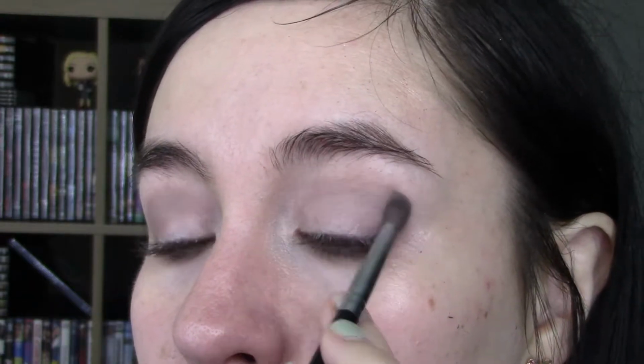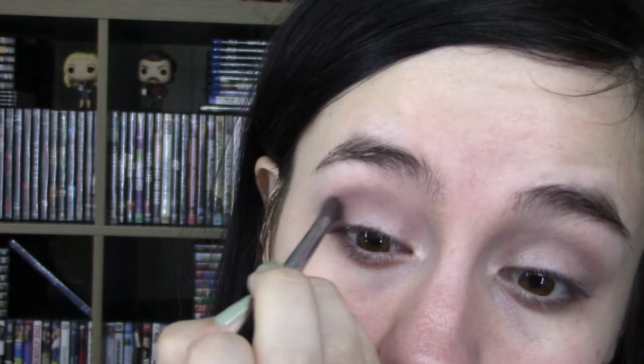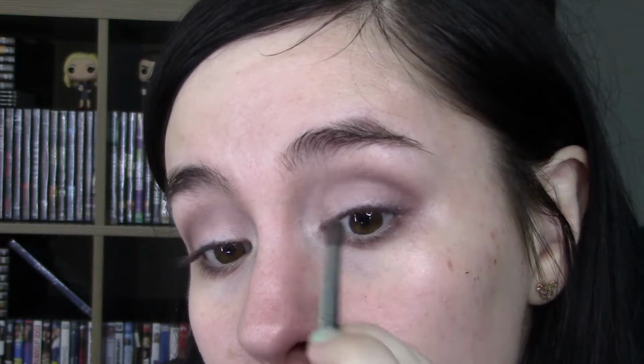It's definitely a really pretty palette. Nothing I would have bought myself. If I saw this in store, I wouldn't have bought it. But now that I have it, it's definitely very useful and cute. I went with a basic gray eye, and I feel like this look ended up looking very Marilyn Monroe-ish. It looks like an eye look she would have worn.